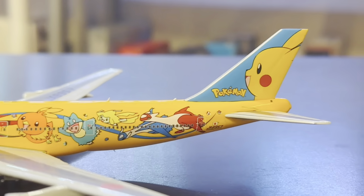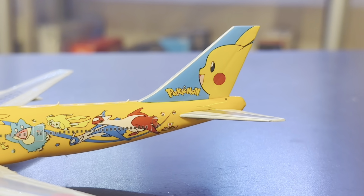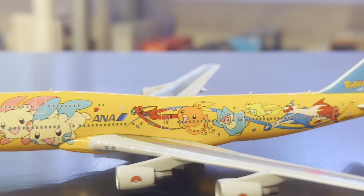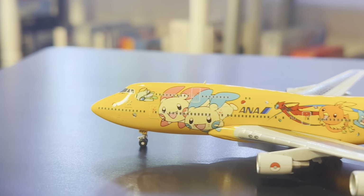Moving to the back, we have the tail. So we have where it mentions Pokemon, like I said earlier, and then we have Pikachu on the tail as well. So going back and looking at some more of the detail, there were a few things I'd like to mention as well, since I just focused on the Pokemon.